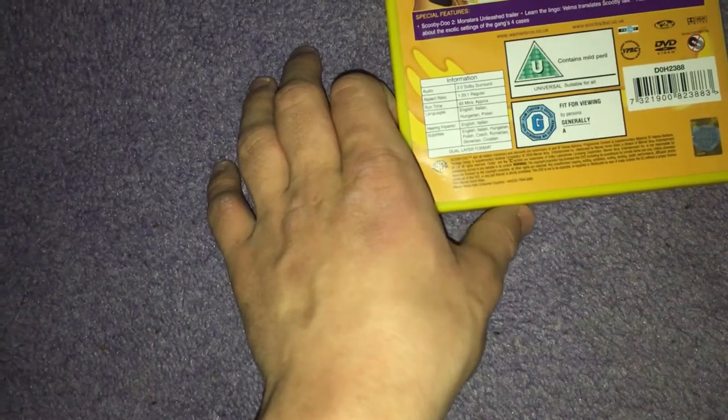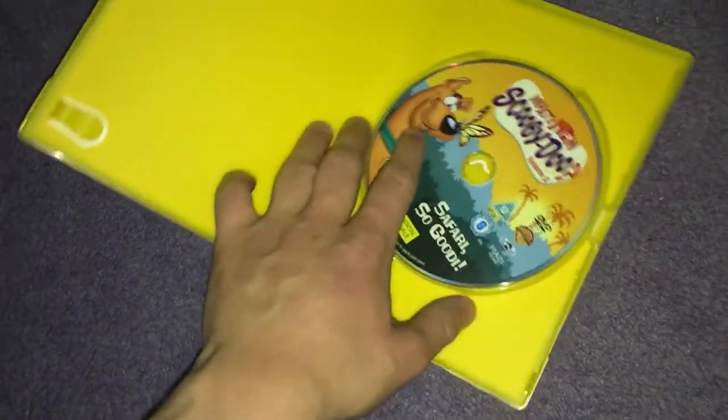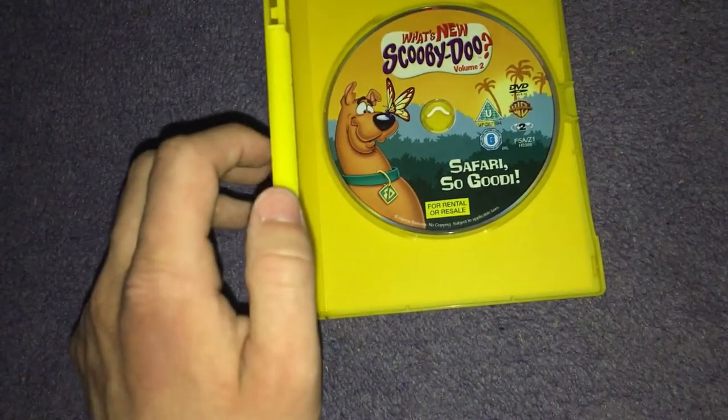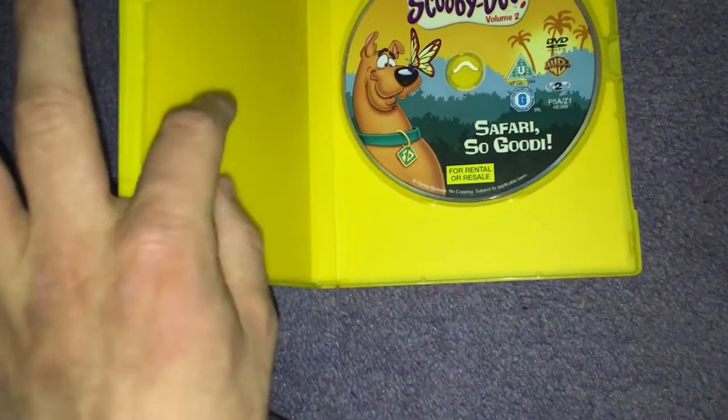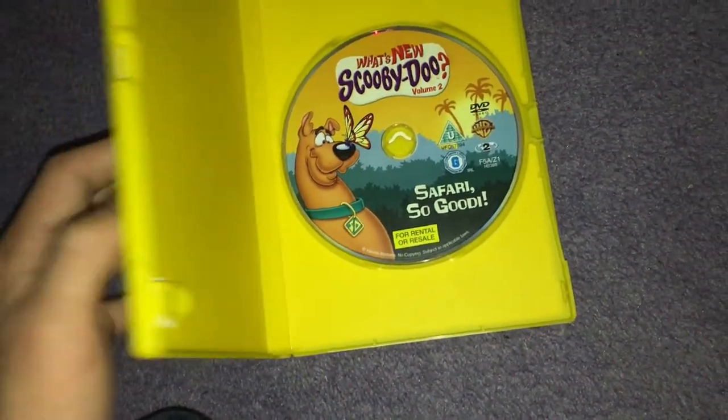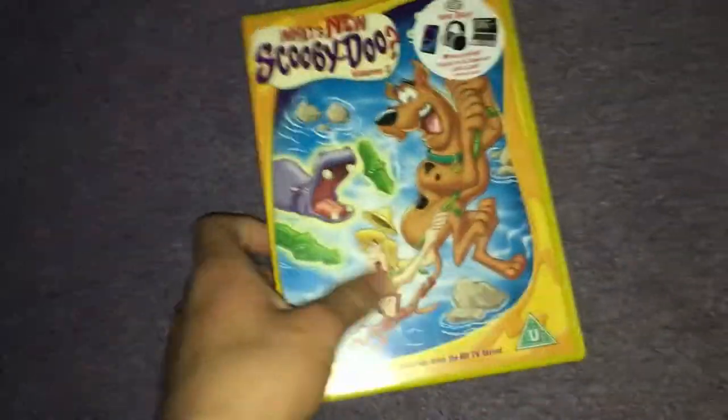And it's 83 minutes, so that's 5 minutes shorter than Mystery Incorporated. I mean, this came out before Mystery Incorporated, but yeah. And there's a desk with a butterfly that's landed on Scooby-Doo's nose. He's in the rainforest. And yeah. Sorry about what happened here, guys. Anyway, that's all the Scooby-Doo DVDs, aka the only two U ones.